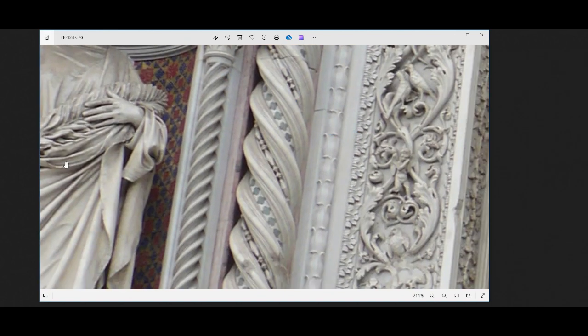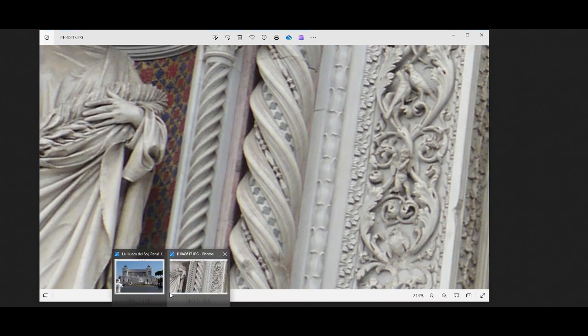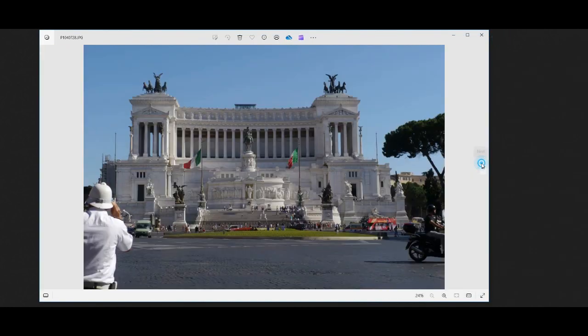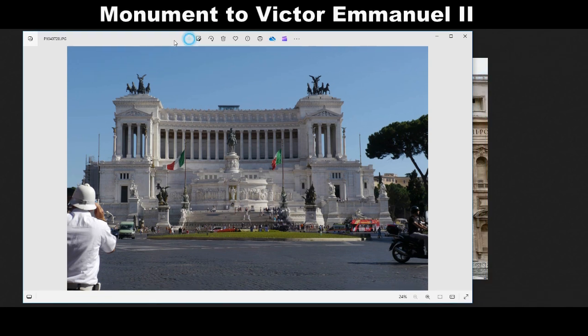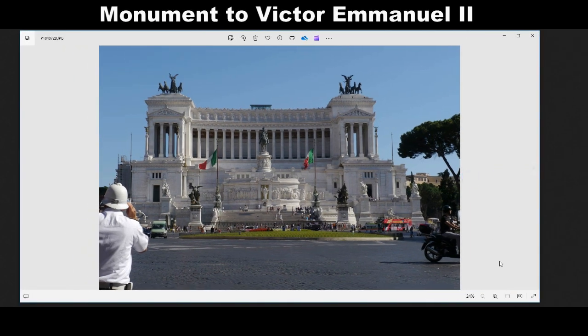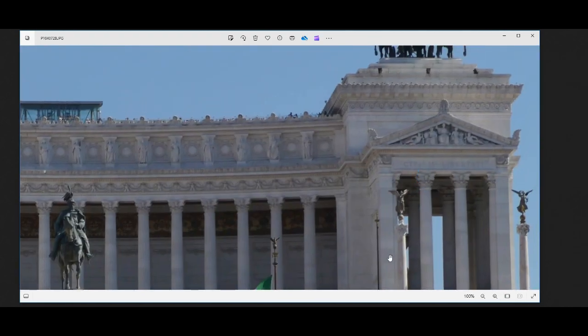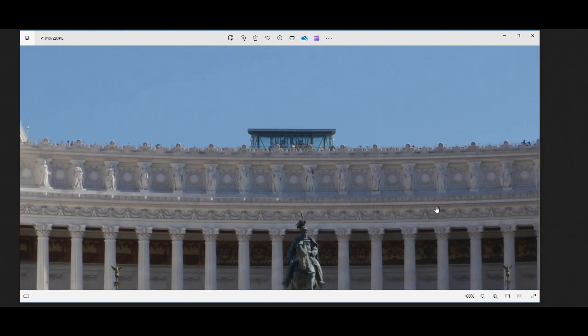Right, so let me go to the next photo. It's the wrong one. So this is, I forget which building this was, but take a look at the structure and tell me if a human being did this. What was this made, 2,000 years ago? A human being did this? Look at this.